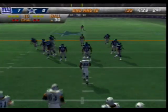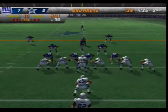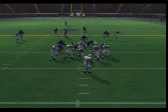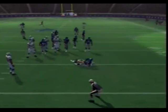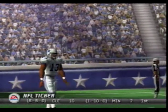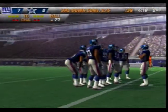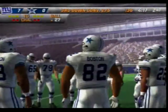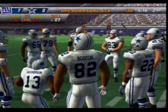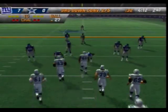Second and long coming up. Ball here on the 30-yard line. New York using 3 linebackers. Number 99 drags the ball carrier down behind the line. The interior lineman got off the ball very well on that play. Yeah, and the key to stopping that kind of run is exactly that. Whoever fires off the line faster and gets better leverage is going to win those battles at the line.